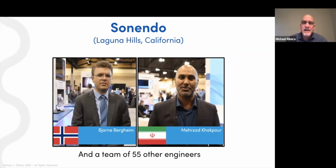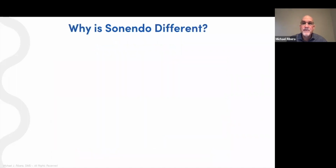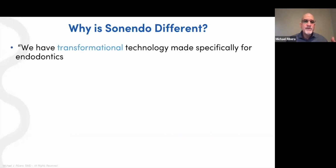Since 2006, and for the next, I believe, almost 10 years, they tested the technology on over 60,000 teeth, along with 55 other engineers, and came out with the GentleWave procedure, which was marketed in 2016. Why are they different? In quotes, because these are words from Sonendo. They say they have transformational technology, and it is 100% focused on patient care.